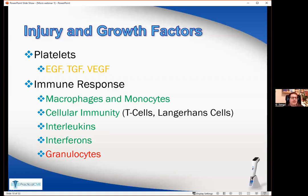Platelets, it's plus or minus, but epidermal growth factor, transforming growth factor, vascular endothelial growth factor, all of them are very important. In some situations, they may be pro-inflammatory. In other situations, they're not. They have a limited role. Of course, when you're injuring skin, you're injuring small blood vessels, so you're getting those platelet growth factors. It's all part of the response.